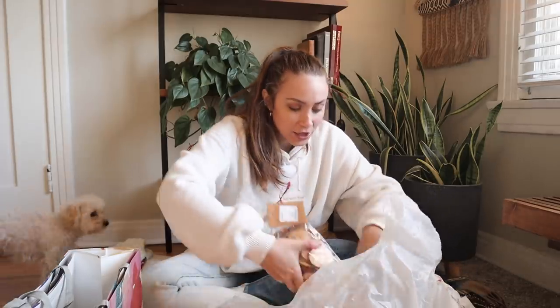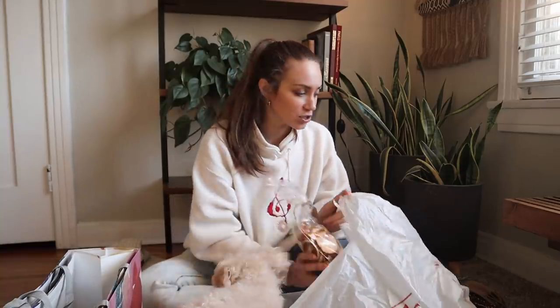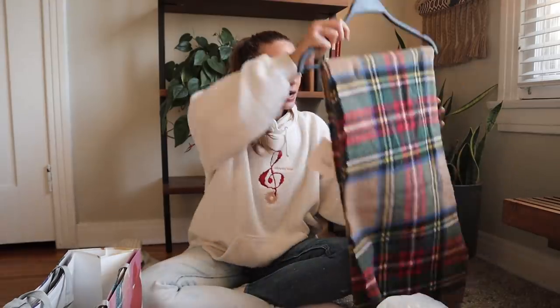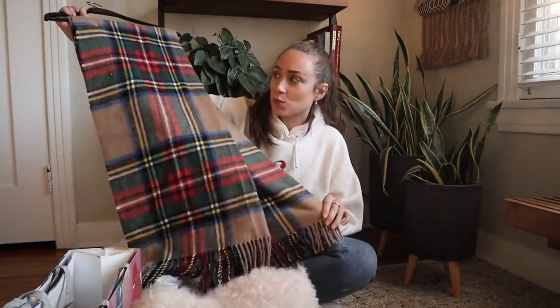I also got those dried fruit slices because I want to make some garlands this year. I want to DIY them from scratch, but I don't know how many I'm going to be able to make, so it was kind of nice to have extra if I need it. I also got that throw. They had plenty and plenty of throws in every print and every color. It had a lot of the plaid too in different background colors, but I felt like this was best for my decor. I kind of like to take the existing everyday color palette and everyday theme, and then think what would be the Christmas version of that, so that it looks complete and cohesive with your already decor.